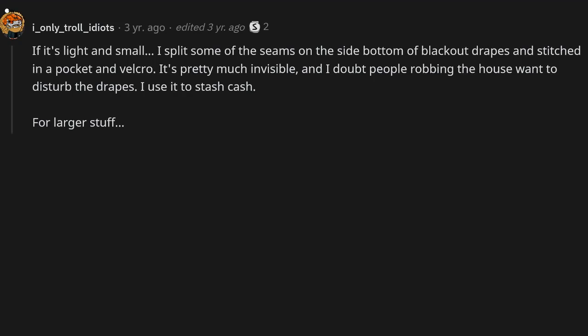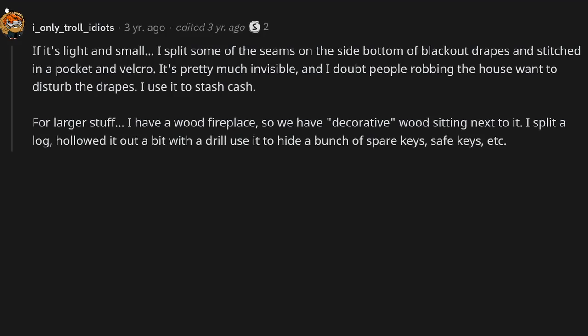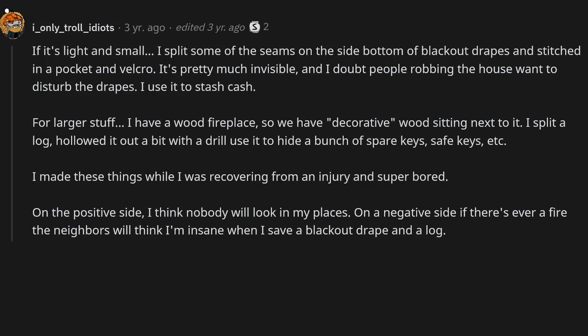For larger stuff, I have a wood fireplace, so we have decorative wood sitting next to it. I split a log, hollowed it out a bit with a drill, and use it to hide a bunch of spare keys, safe keys, etc. I made these things while I was recovering from an injury and super bored. On the positive side, I think nobody will look in my places. On the negative side, if there's ever a fire, the neighbors will think I'm insane when I save a blackout drape and a log.